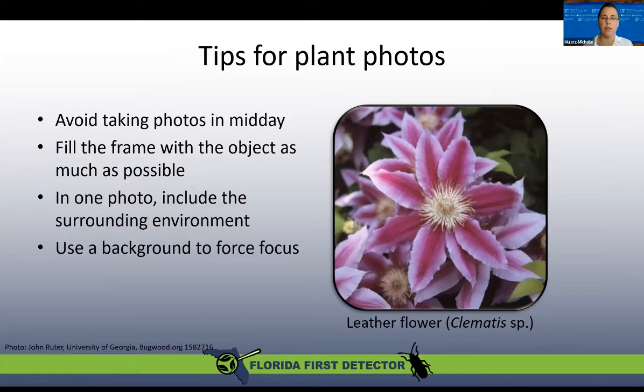What also helps, if you have trees that are located close together, like in a hammock or something, it can be really hard for your camera or phone to zoom in or get a clear photo of the leaves that you really need. And so you can take a clear piece of paper and put that behind it, and that really does help with that.